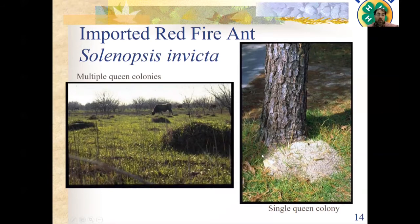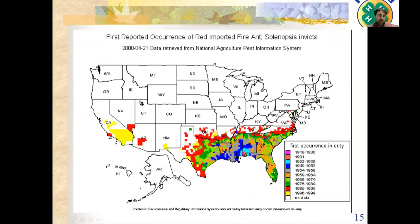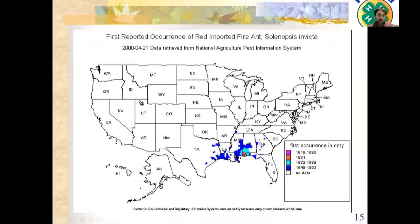However, if you see a big mound, that's not necessarily a red fire ant. They're called red fire ants because they're red. So if you see a black ant, it's not necessarily a red fire ant. There's 50 to 100 different ant species out there, and the red fire ant just happens to be one of them. And you can see by this graphic that they came in from Mobile in 1918 and have spread from that point. And they are below the frost line. So along this line, they're below that because they don't handle cold weather.